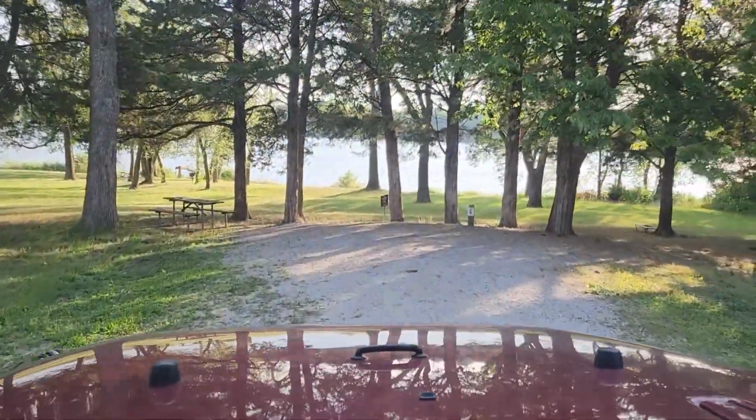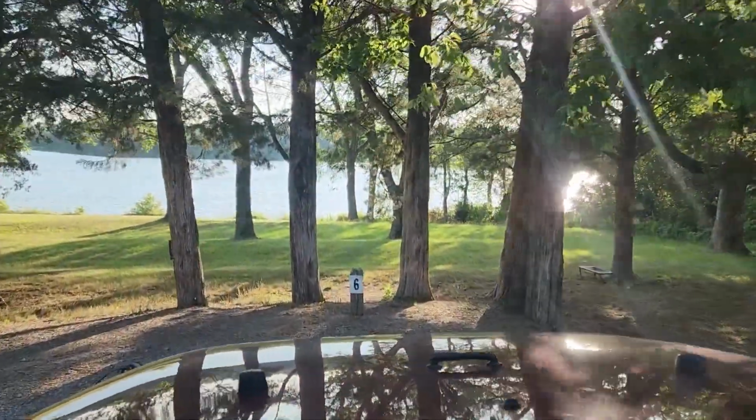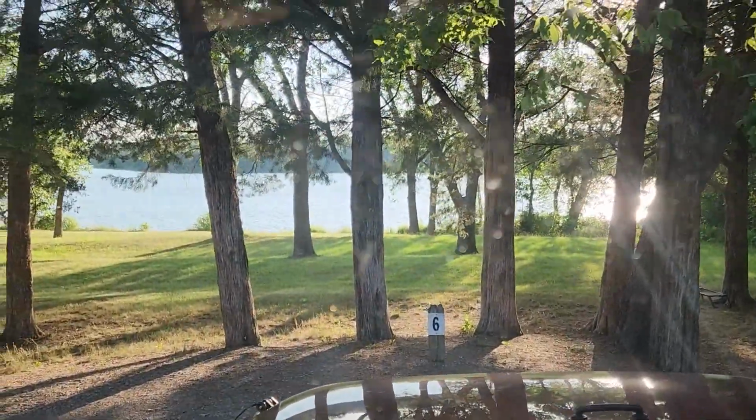Look at this view. Wind's died down quite a bit. Wind has died down. Look at those trees. I could have put my hammock right there.